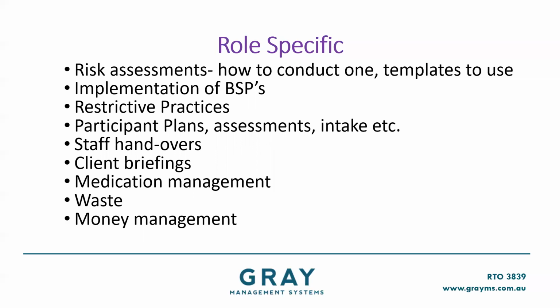There's no point in having templates just for the sake of passing an audit. It's really about supporting and making sure that, you know, reputational risk, client risks, risks to client safety and our staff, they're really important. And again, implementation of BSPs, restricted practices and things of that nature. It's all pretty self-explanatory there.